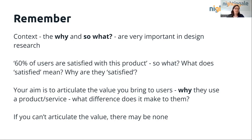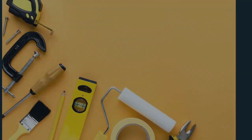Your aim is to articulate the value you bring to users. And this is very important if you're looking for grant funding or if you're looking for investment. You need to say what it is you bring to users in that context. Why do they use the product or service? What difference does it make to them? And if you can't articulate the value, there may be none. And that does happen, where if you can't specify what it is you're bringing to a user, there may be nothing that you're actually bringing to the user, and nothing valuable, nothing that they will pay for, or nothing that will make their lives easier.